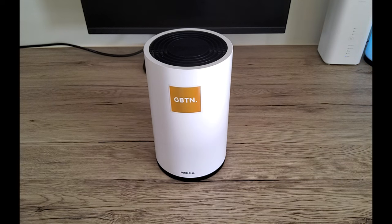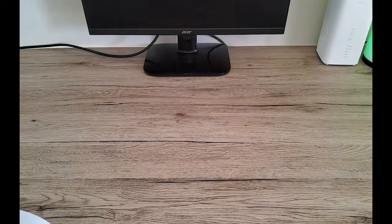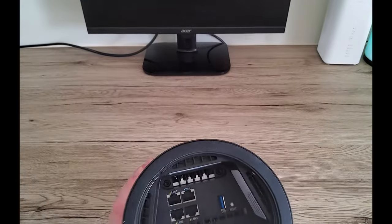I fiddled in the router settings to work out why it was so much slower via Wi-Fi and so fast via LAN. I still don't know. If you guys know, let me know down below, I would love to hear it. But that is one annoying thing you really do need to know about this, because if you are with Optus and you think you're not getting the speeds that are in your area, yeah, you are. All you need to do is test by running a LAN connection, as you'll see at the bottom here.